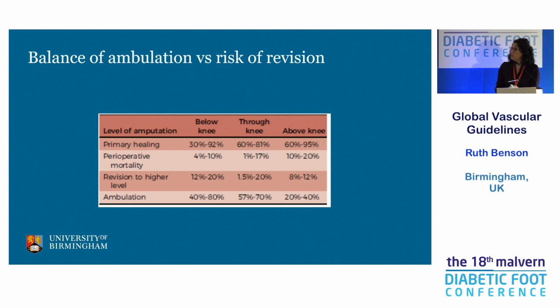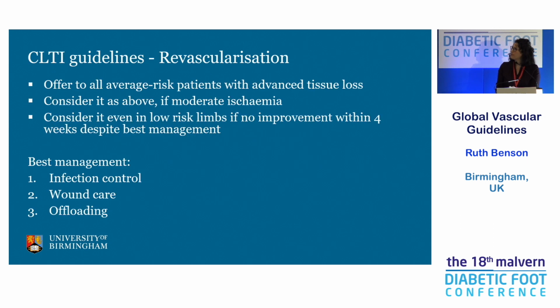But if you do have a below knee amputation, then your chance of then going on to have it revised to a through or an above knee because of blood supply or compromise because of infection or compromised tissue, risk factors like smoking, continuing to smoke, means that you might well be coming back to theatre for another operation.